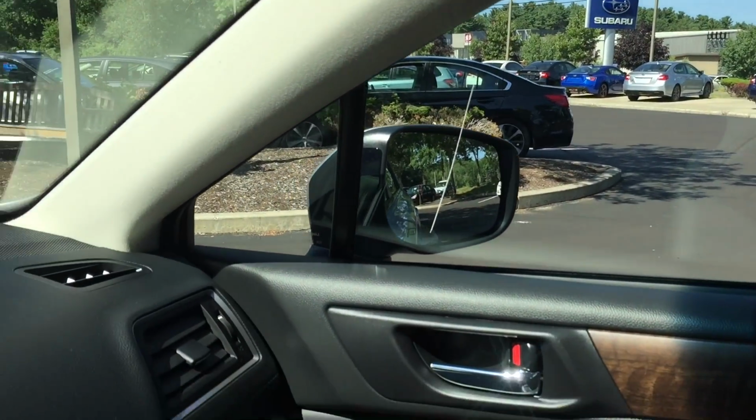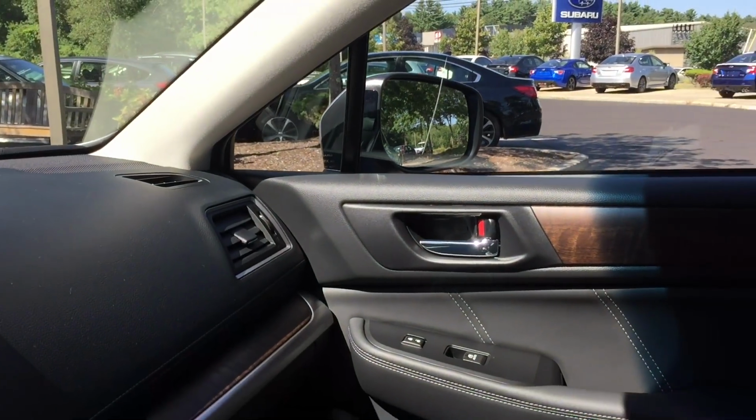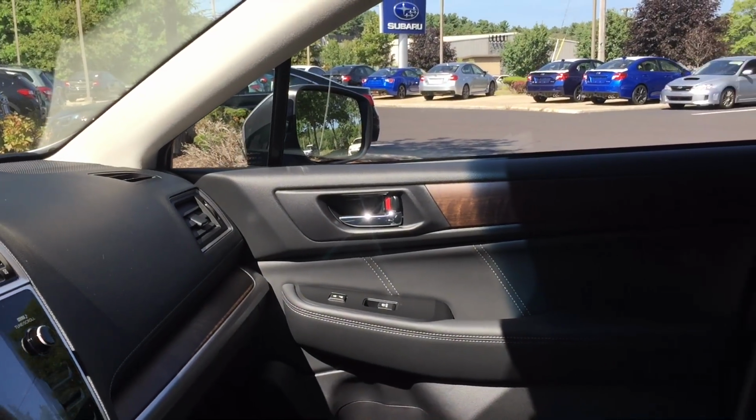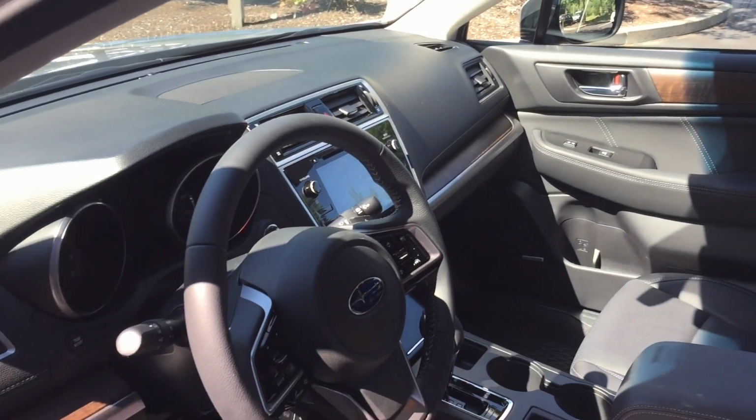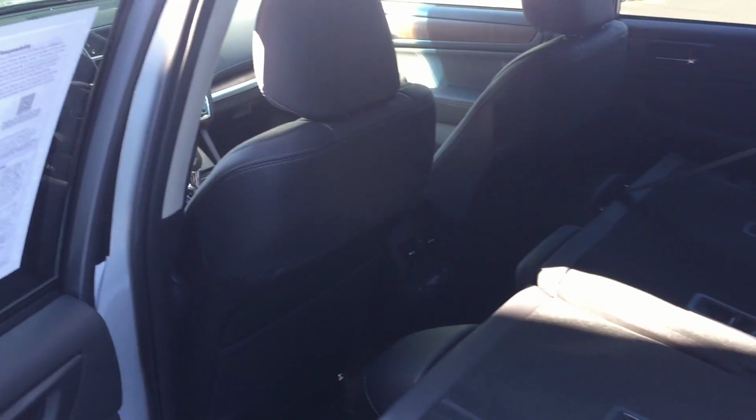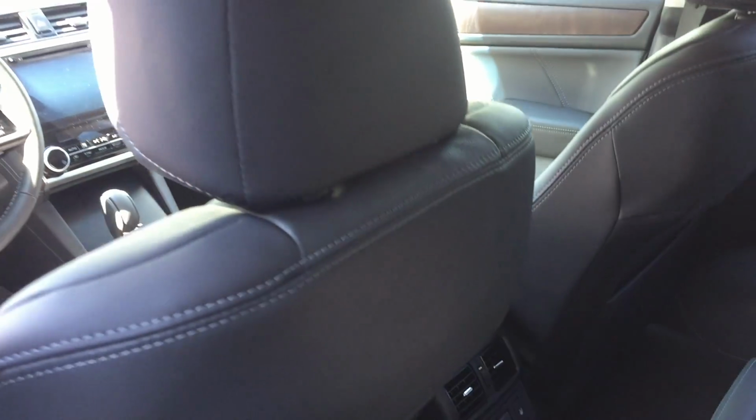Visibility is outstanding. Probably even a little better than the Crosstrek with all that glass back there. Outback has those same partition windows I was telling you about in the Crosstrek. You might see too that extra couple of inches of height and width and the substantial extra length of the car makes the Outback the better choice if you're going to have a lot of people in the back seats.